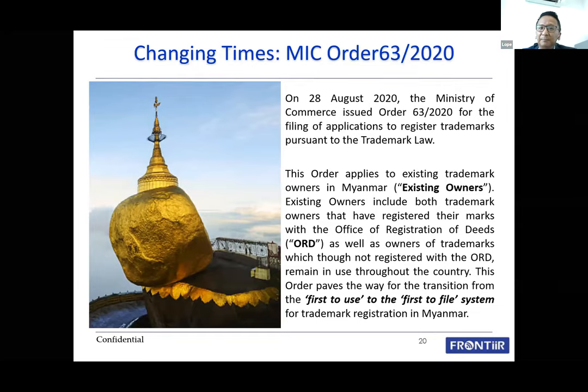on August 28, 2020, the Ministry of Commerce issued an order for filing of application of trademarks under the new law. This order applies to existing trademark owners. The existing trademark owners include both trademark owners that have registered their marks under the Office of the Registration of Deeds, as well as owners of trademarks which, though not registered, remain in use throughout the country. This order actually paves the way to a transition from the first to use system to the first to file system.